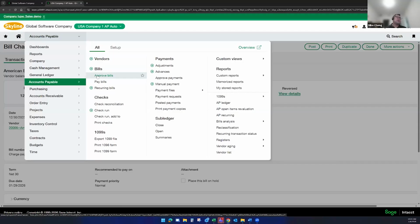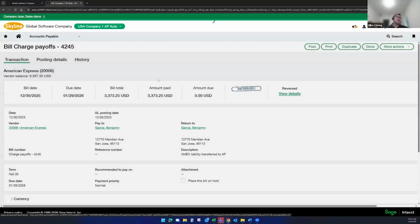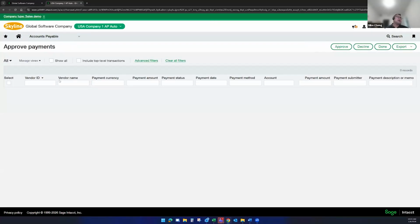After the bill has been posted, we can submit requests for bills to be paid. Once that gets requested, whoever has the role to approve the bills to be paid, similarly to bill approvals, can come into the approved payments. Of course, there's nothing here right now, but if there was a bill that needed to be approved, they would come in here and look at that bill and they can either approve or decline that bill.